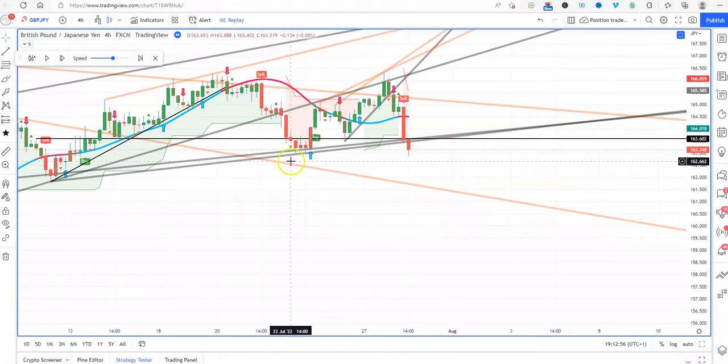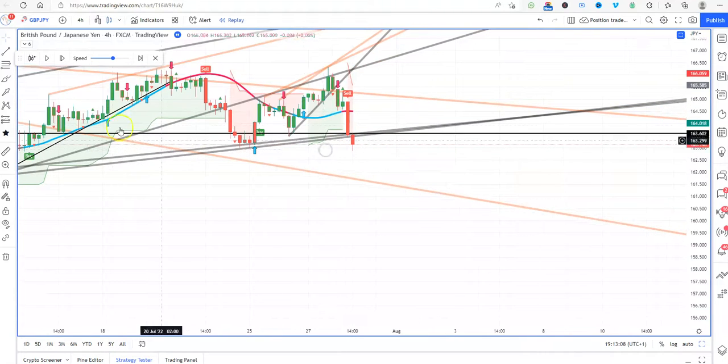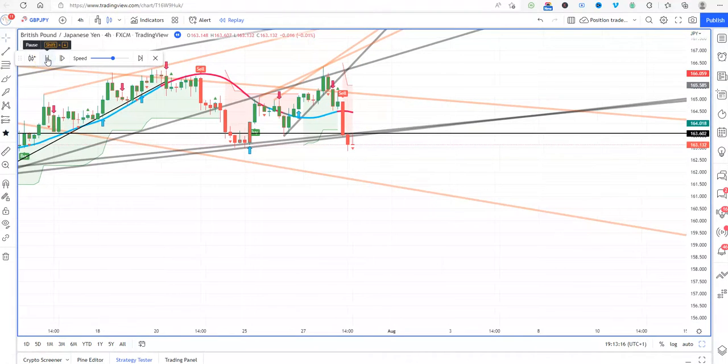And there it is. There, the breakdown is the important key here. See this trend line here? This is a support area. So once you get that position here, 163.30, let's say, then you can place your stop up here, 166.50. How do you manage it?